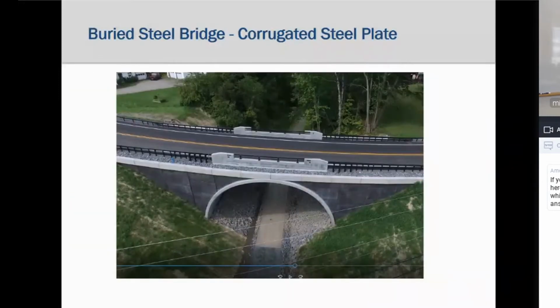A buried steel bridge is lighter weight, flexible, and able to handle anticipated settlement better than conventional bridges. With the lightweight structure, they were able to use precast footings. Because of the arch, shorter spans are required to achieve the vertical clearance requirements. And there is a continuous road surface with no bridge deck or joints to maintain. Plus, in my opinion, this is just a beautiful bridge.